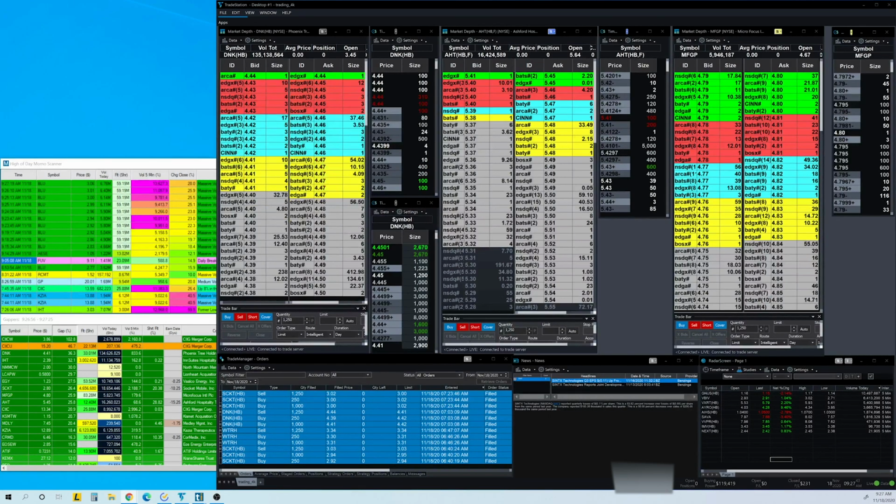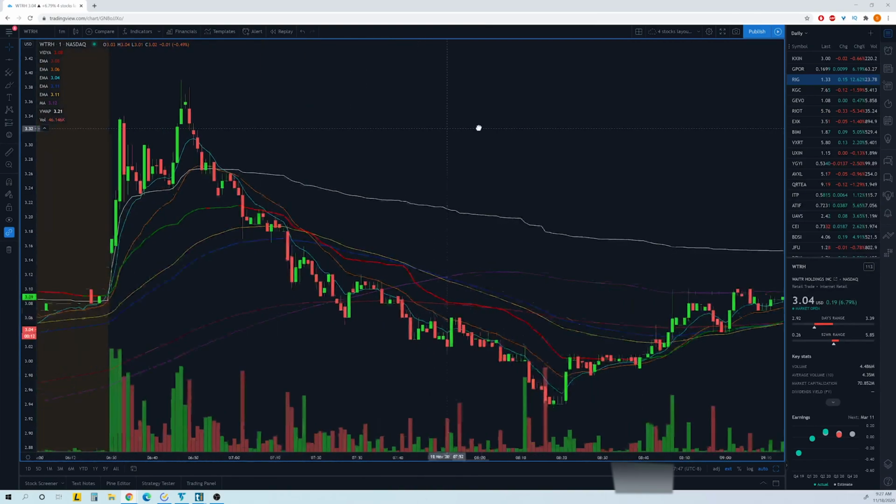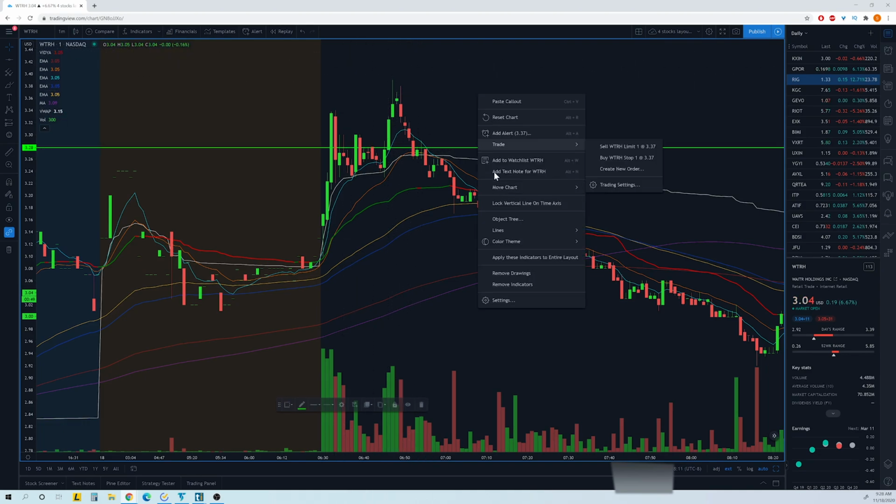So if we pull up WTRH here, it kind of faded, but the trade that I had was around this area right here. And I sold around the high of day break right here, 334. I could have held it for longer, but you just never know, right? I should have actually held it for longer because the bids were there, so there was definitely some good support. So yeah, that was that.